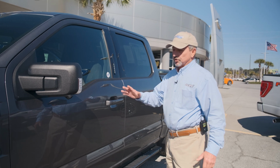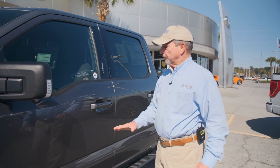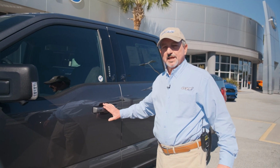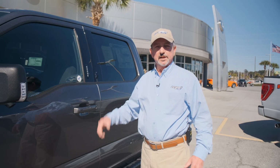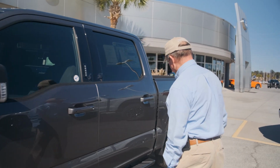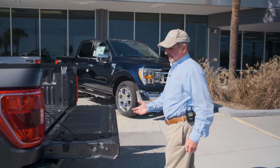Also, all I have to do to unlock the truck with the push button start option that's on this truck is actually come up and touch the handle. Once I touch the handle, all the doors unlock, including the tailgate. Let's start back at the tailgate. 2 clicks of the button, she comes down.